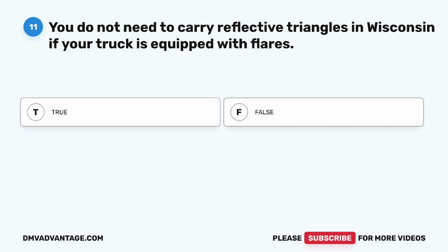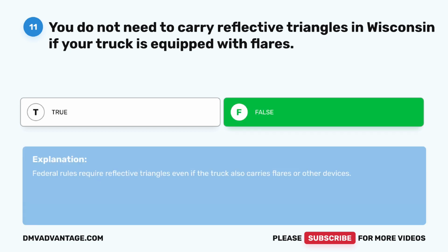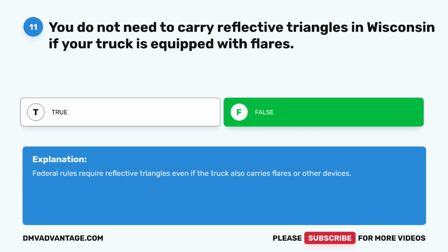Question 11. You do not need to carry reflective triangles in Wisconsin if your truck is equipped with flares. True or false? False. Federal rules require reflective triangles, even if the truck also carries flares or other devices.